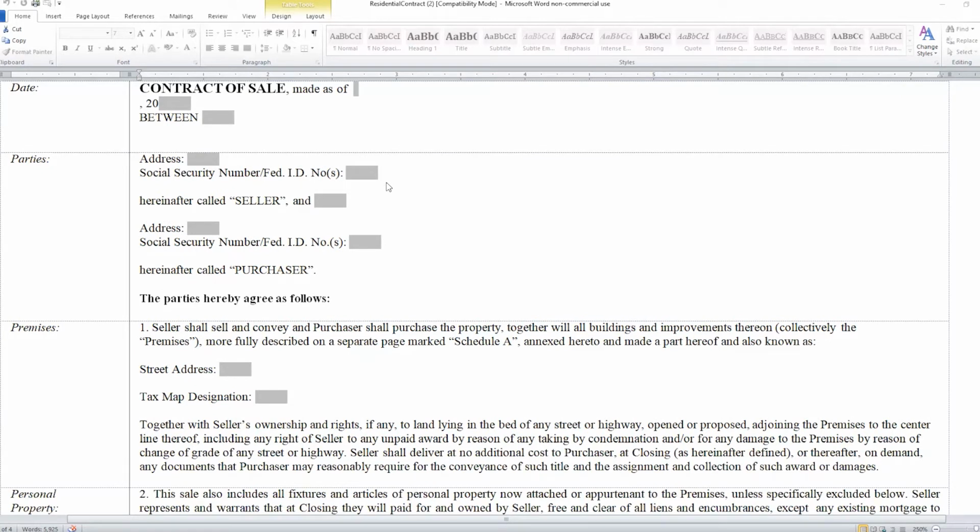So we're then going to be adding the seller first. You don't necessarily need to add the social security number. That's not really done in practice nowadays. In New York City, we have a certain type of transfer document known as ACRIS. You may want to do so, but for the most part, this contract was drafted so long ago when cyber fraud wasn't really as prevalent and it wasn't such a big deal. But nowadays, most parties don't include their social security number on the contract.